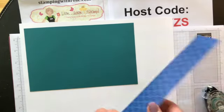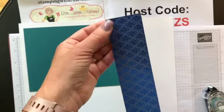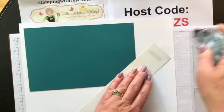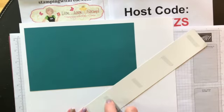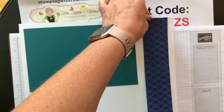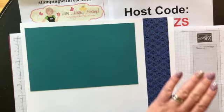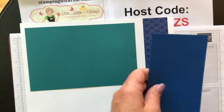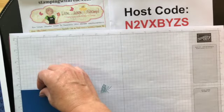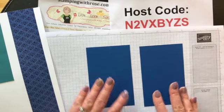Now I also have a piece of the DSP. This is the Blueberry Bushel. Isn't that gorgeous? And this measures 2 inches by 12. Now that's going to sit on the right-hand side of my page, just like this. So easy. And now I have two pieces of Blueberry Bushel that measure 3.5 by 5.5. Those are going to be photo mats.